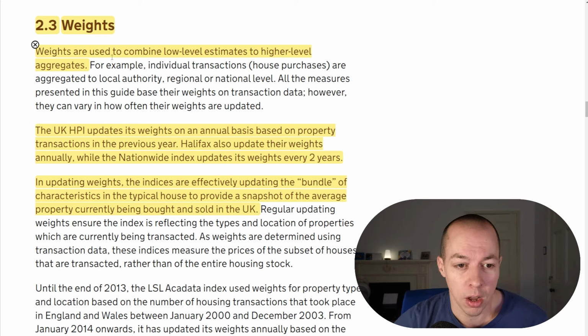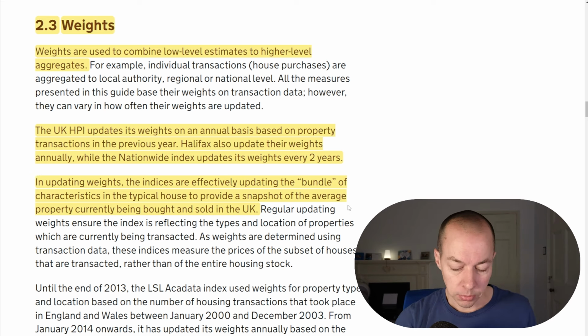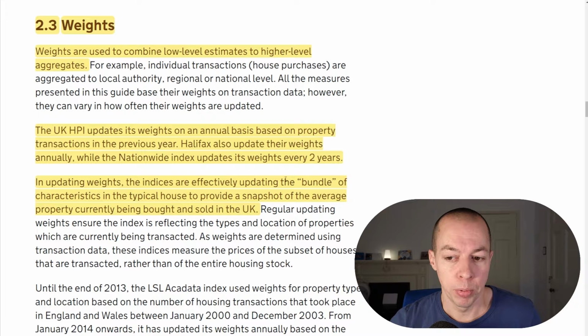In updating weights, the indices are effectively updating the bundle of characteristics in the typical house to provide a snapshot of the average property currently being bought and sold in the UK. So if we had a period a few years ago after the pandemic, where lots of people were moving to the country and buying maybe detached houses in the country, and now all of a sudden everyone is downsizing and buying terrace houses or semi-houses, that's a different type of weighting that needs to be updated. And unless these indices are very careful about how they update their weighting, you can see how that could potentially have a big impact on the average price that they then report.